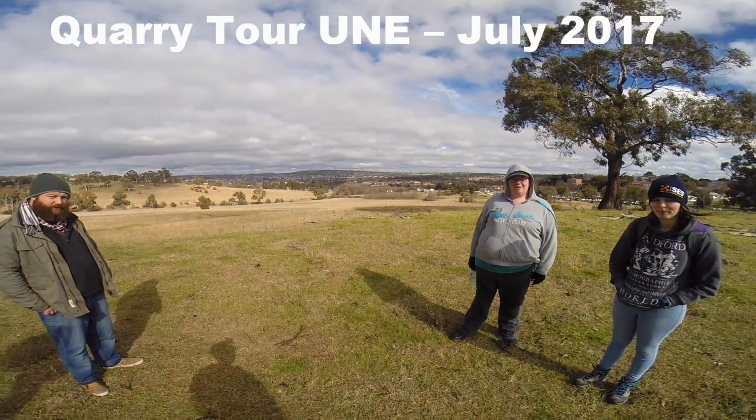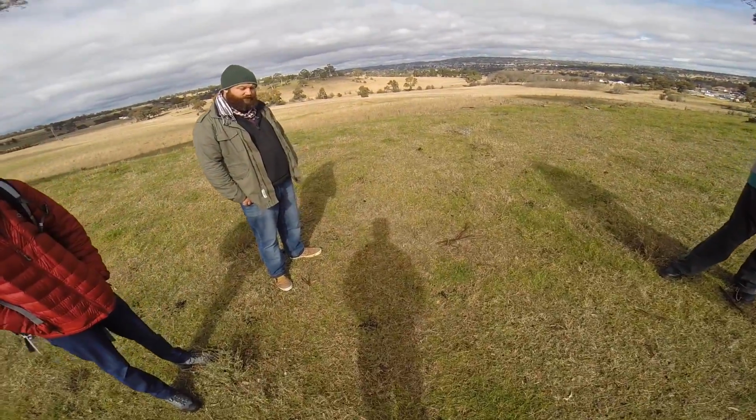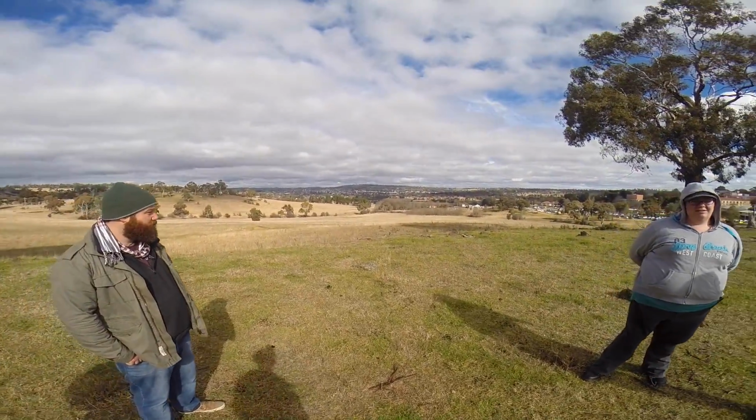What we're going to be looking at is an Aboriginal Sill Creek quarry. We're actually on the campus of the University of New England.